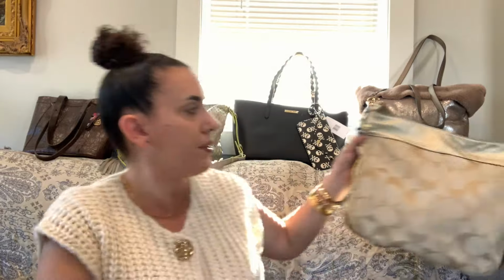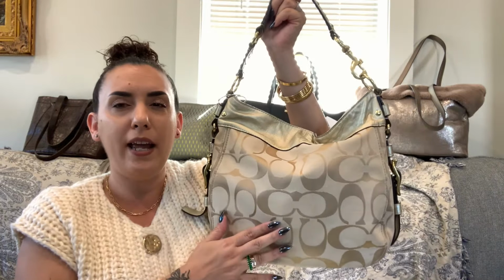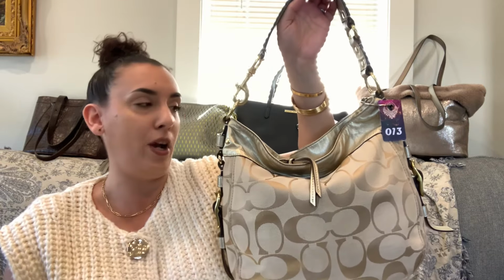Next up we have another Coach. This one is gold and beige. Somebody had asked what the name of this one was. I don't know. When I did the unboxing video, I'm not sure. I'm never good at the names of Coach bags. There's just so many of them, I can't keep track.